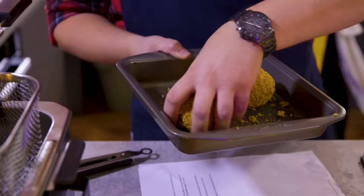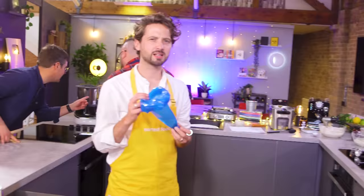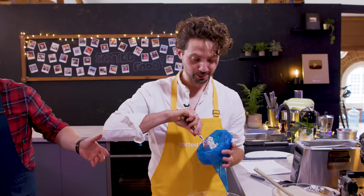Let's get these eggs into the fryer. 170 degrees, about 6 minutes until deep golden brown. 15 minutes. Amazingly, there's a piping bag in here that's already ready to go. Amazing. That's my piping bag. I just presume they were already prepped for us to use.